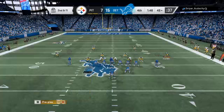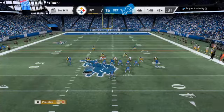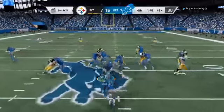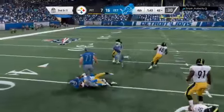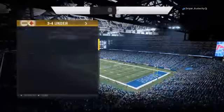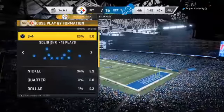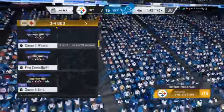That leads to a second and 11. Check 15. Check 15. 11-11. Mike 55. Here's Johnson. And an alley to run. And a pretty big hole as he's down to about the 40. The Steelers signal for the second of their timeouts as they'll talk it over here before what will be an important third down.